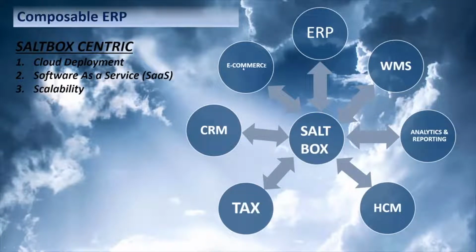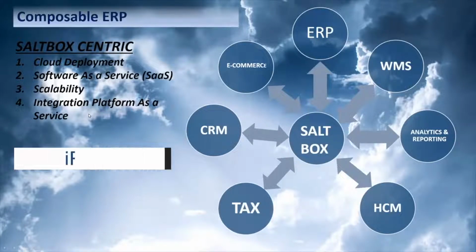Because instead of the e-commerce system and the CRM system and the tax and HCM and analytics and reporting and WMS all being directly integrated to the ERP system, they all pass information to and from it through Saltbox, your integration platform. So it's an integration platform as a service. Just like they've created software as a service and call it SaaS, integration platform as a service is called iPaaS.